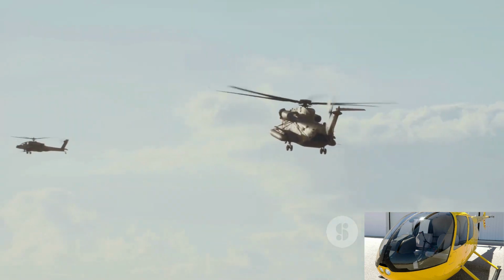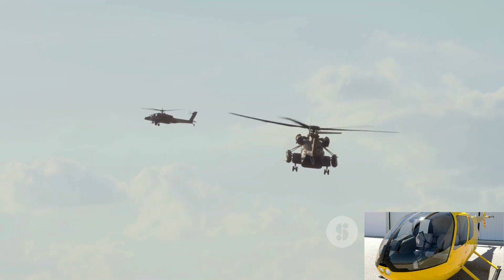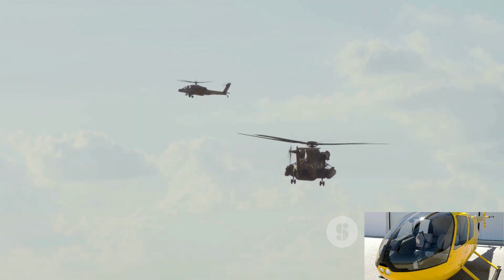The new windshield is constructed from a tough, energy-absorbing polycarbonate. This is a stark contrast to the standard windshields, which are made of acrylic. Polycarbonate is known for its resilience and ability to withstand high levels of stress. It's the same material used in the manufacturing of bulletproof glass.